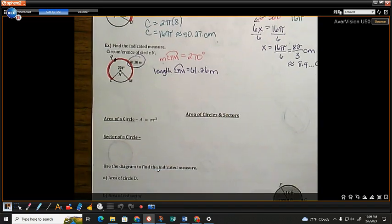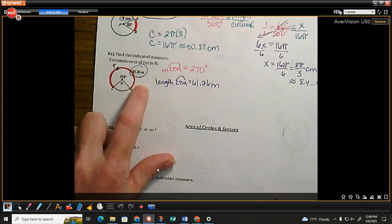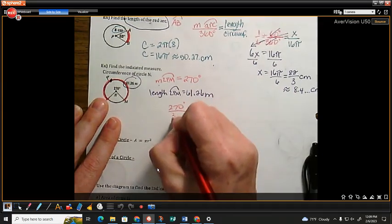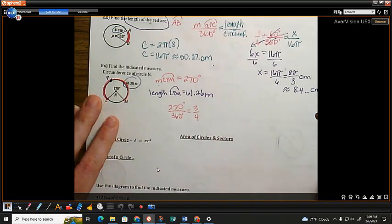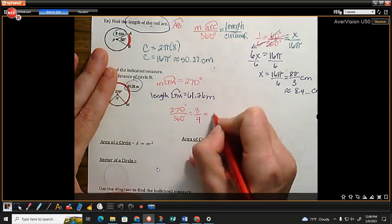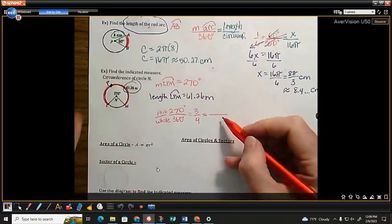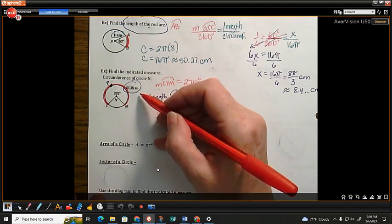Yeah, we're still going to do the same thing, but we're going to go backwards. Do I know what fraction of the circle makes this red arc? 3/4. It's 270 out of how many? 360. Guess what that simplifies down to, by the way? 3/4. So I have 3/4 of my circle. So this is part over whole. Do I know my part length or my whole circumference? I know the part length, the length of my arc.